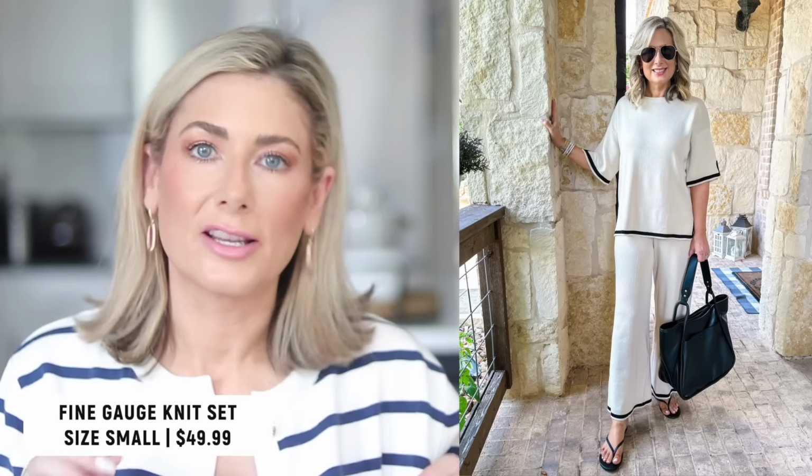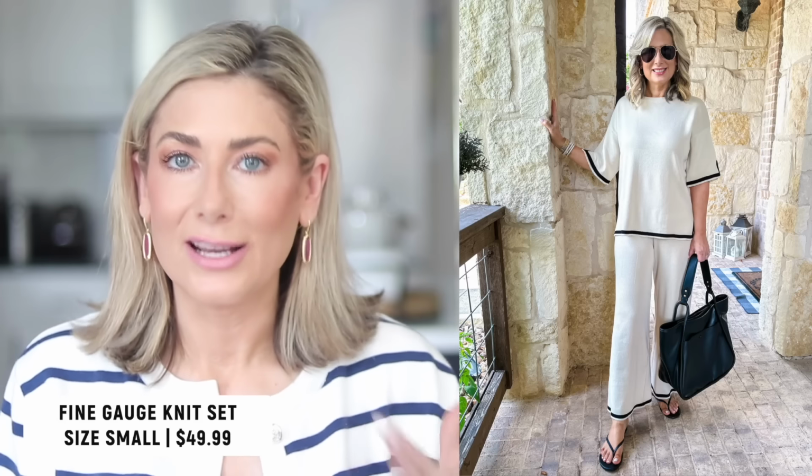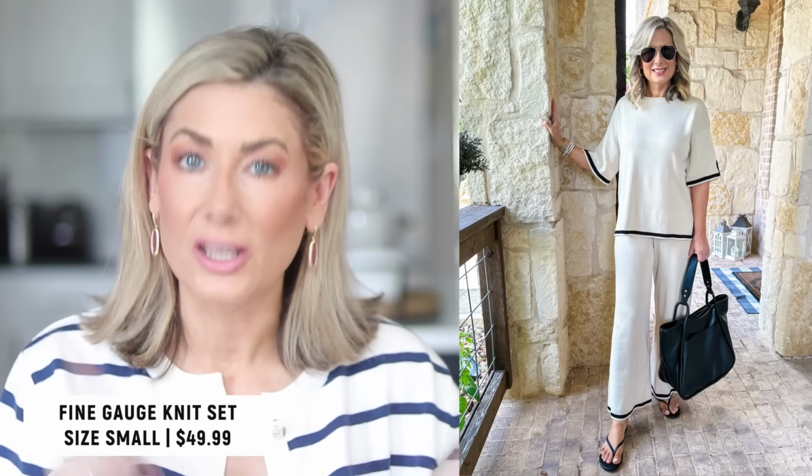The fourth outfit that I want to recommend is this lightweight or fine gauge knit set. I've been recommending it for about a year now. So many of you have told me specifically that you either wore this on the plane to a vacation in Europe or wore it to travel for a business trip and then wore it again out to dinner with your colleagues.